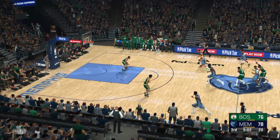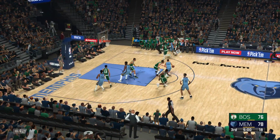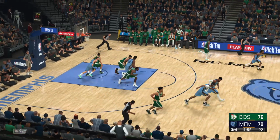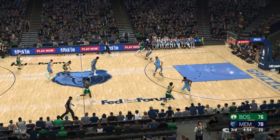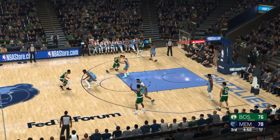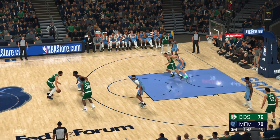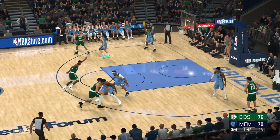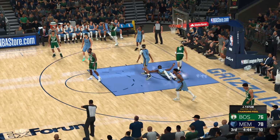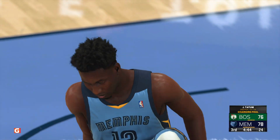And for Memphis, their shooting has been fun to watch in this game. They're at 57%. Here's Conchar. A shot, no good. Good D by Williams. Now here's Tatum. He's got 19. And it's Jayson Tatum with the foul. That'll be his second foul of the game.